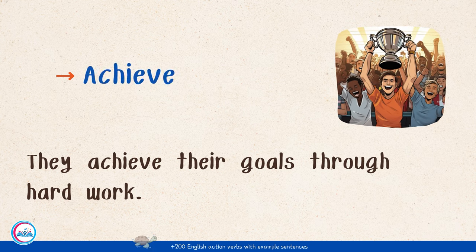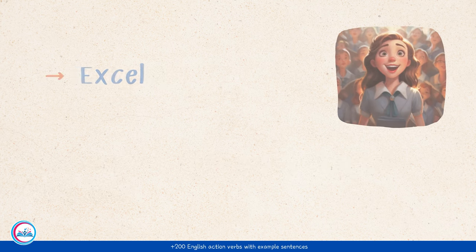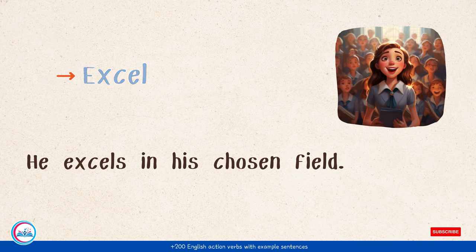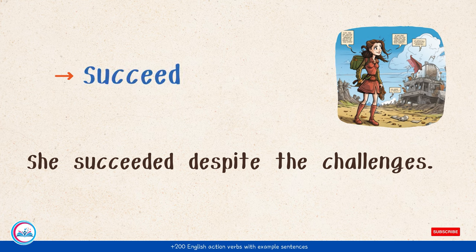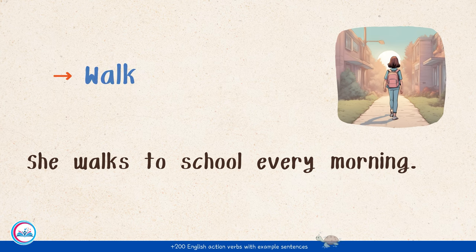Achieve. They achieve their goals through hard work. Excel. He excels in his chosen field. Succeed. She succeeded despite the challenges. Walk. She walks to school every morning.